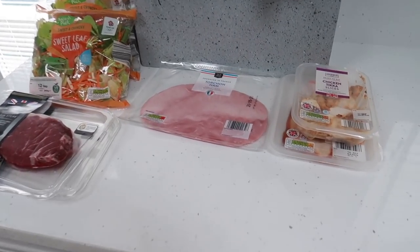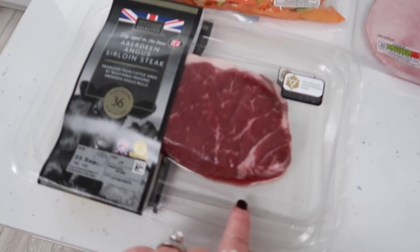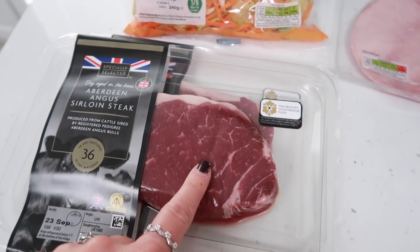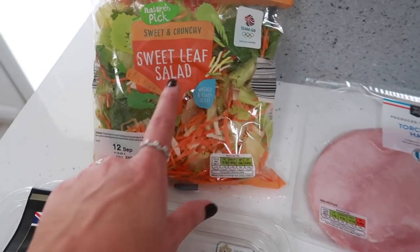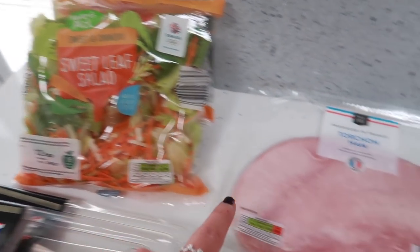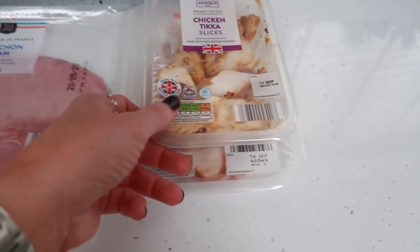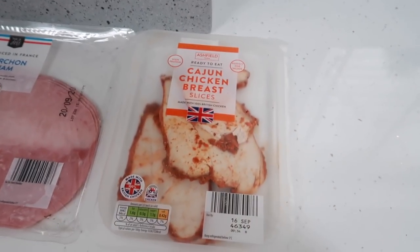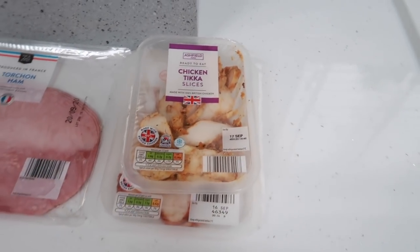And then Lee picked up a few bits in Aldi. He picked up our steak for tea tonight, which is the Aberdeen Angus, and it's absolutely gorgeous from the Aldi. Highly recommend their steak. The sweet leaf salad, some Tonnino ham, which he absolutely loves in an omelette, and then chicken tikka, which he does if he fancies a sandwich or a salad, and some Cajun chicken breasts. So that is my food order for this week.